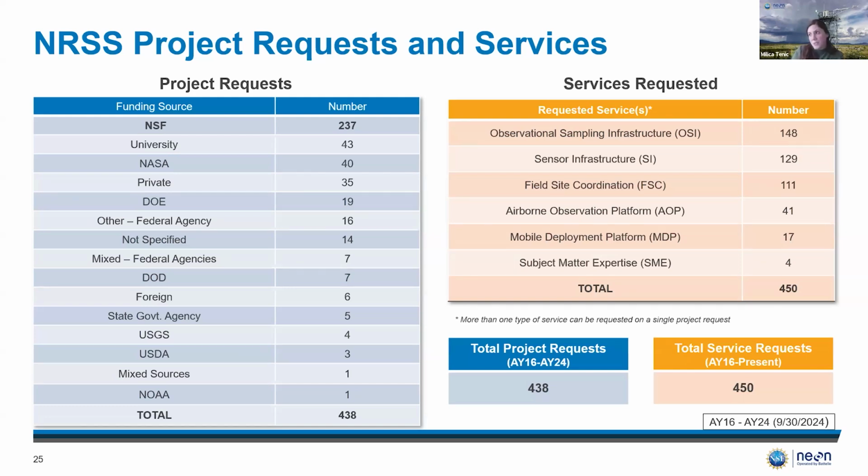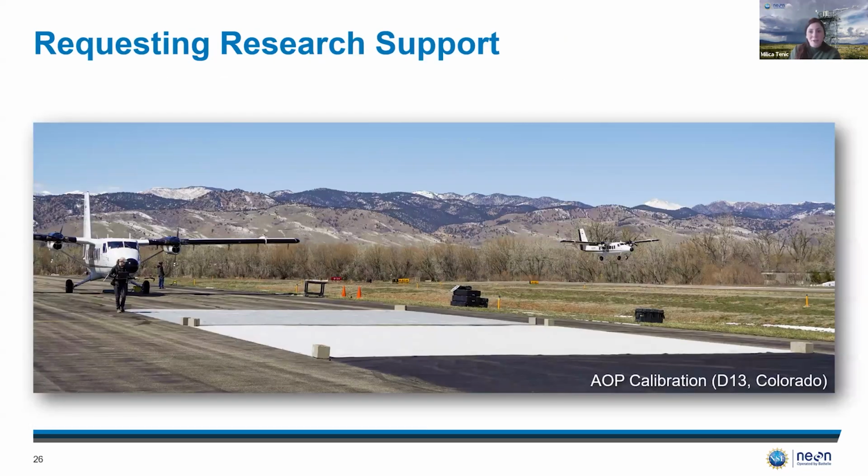For that subject matter expertise number, I'd also like to note that since the beginning of data collection, we have had over 600 letters of support and letters of collaboration requests. Many times within those documents, they do request subject matter expertise. So it may not be captured here under this specific service, but folks are leveraging our experts through the letters of support. So there are a lot of really great services that we do provide.